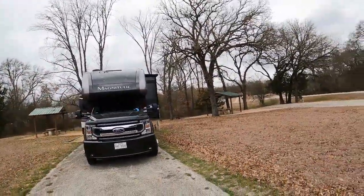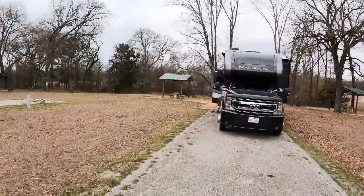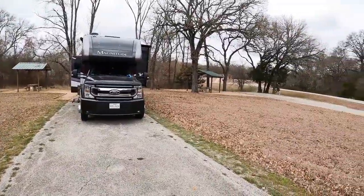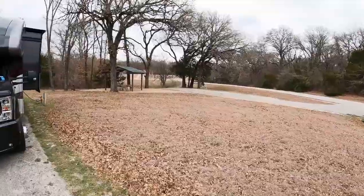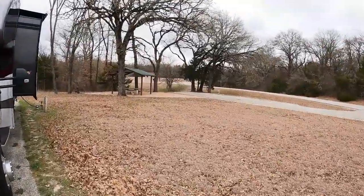We have arrived, Oak Park, Navarro Mills Lake. It's gloomy and overcast, but the weatherman said we might get some sun today. Anyway, we are in site number 35. 36 is a beautiful site. I actually backed into that one first.